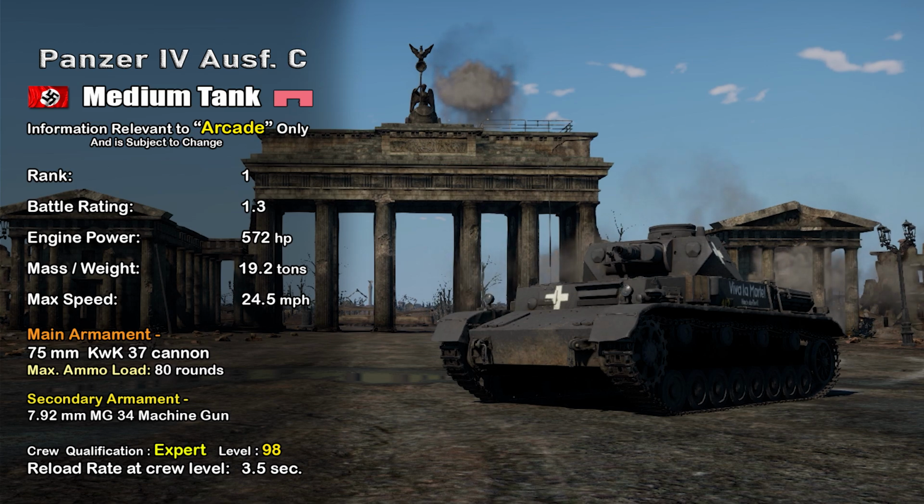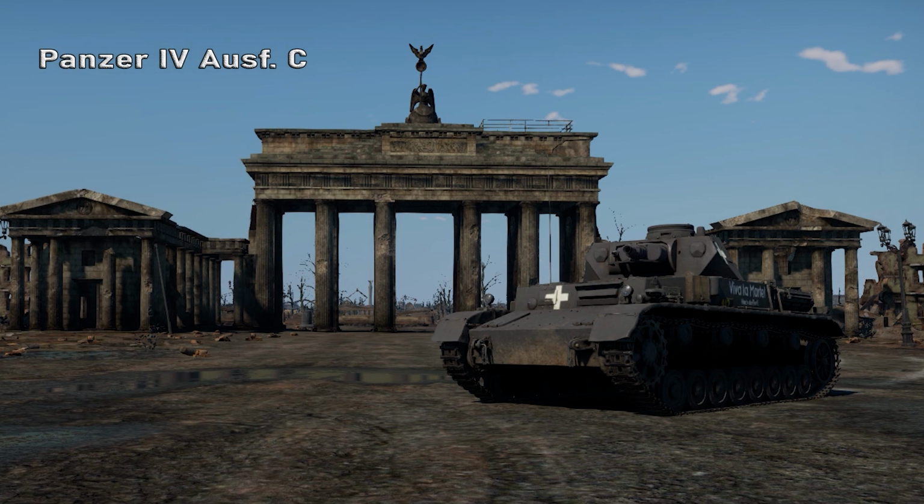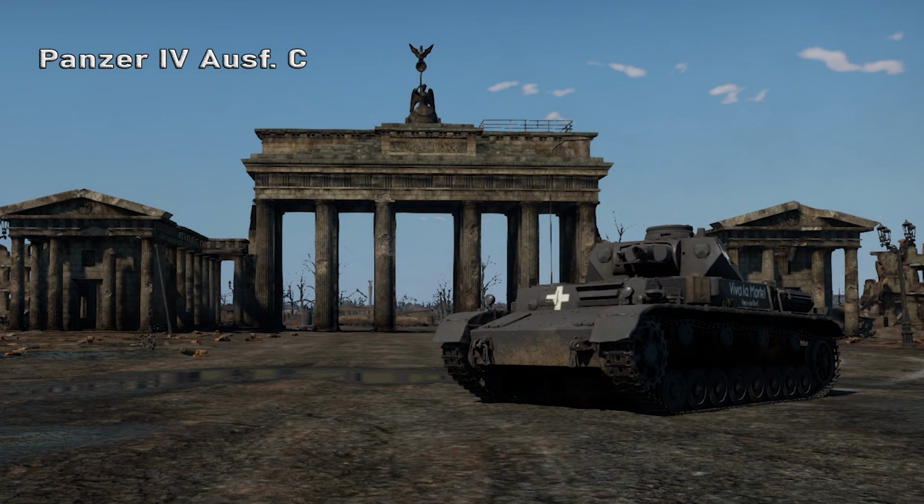Now for this game, I have it assigned to my secondary crew, which is an expert crew with a crew level of 98, which gives me a reload of 3.5 seconds. So what do I think of the Panzer IVC here in War Thunder Arcade? Well, I'll make this simple. At a battle rating of 1.3, the Panzer IVC is one of the best vehicles you can play in this game. That being said, why don't we hop into a game and see what I was able to do with it. Here we go.